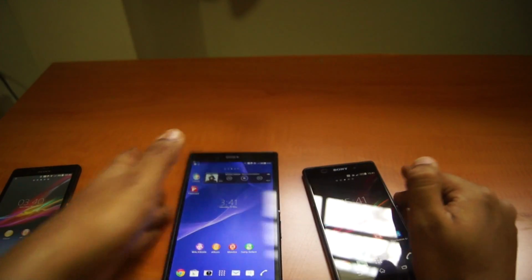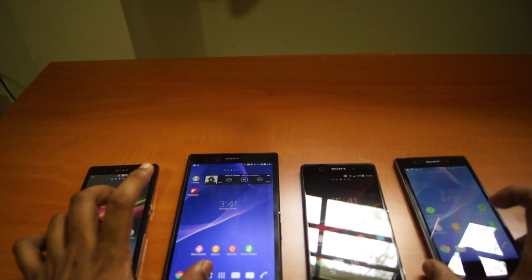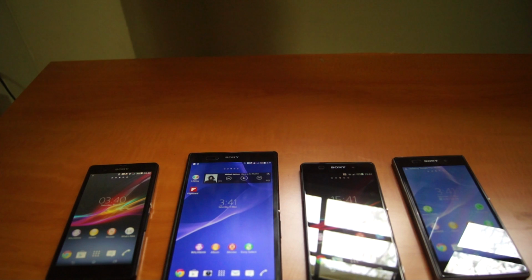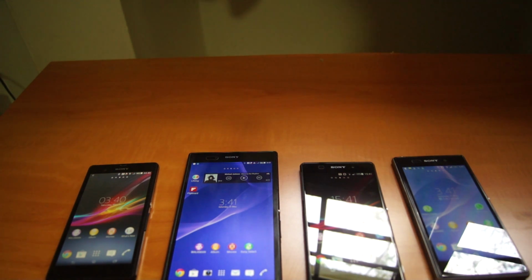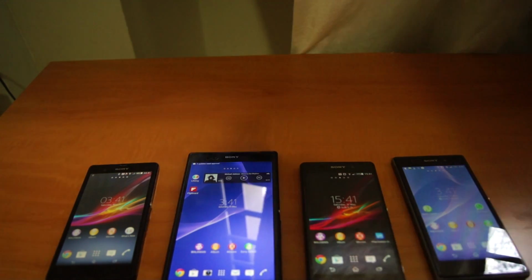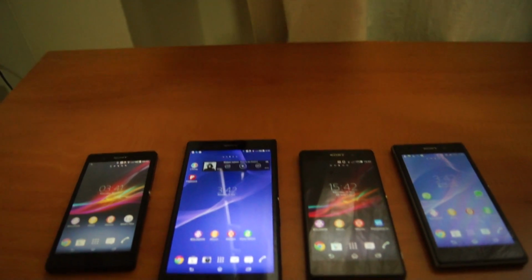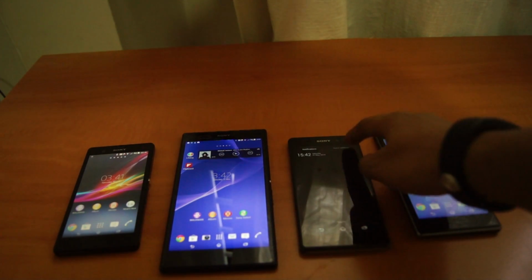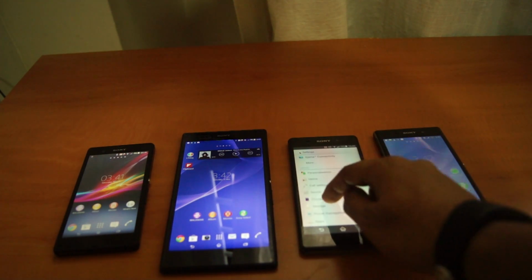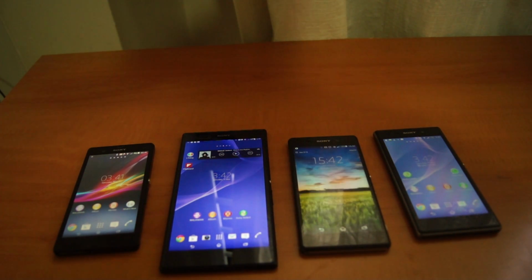Okay, now we have all the devices here. Let's bring the competitors back to their original place. Okay, we have all the devices. Bit of a glare. Let me try to see if I can pull that off. Okay. Let me set the display timer to 10 minutes of inactivity. Okay, looks fine. So we have the competitors here.